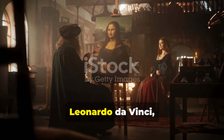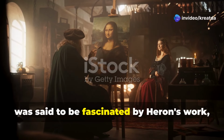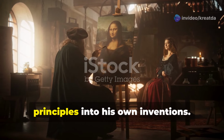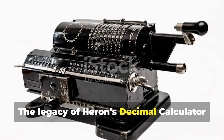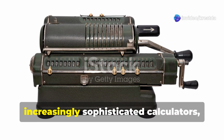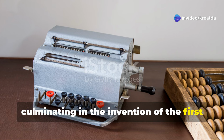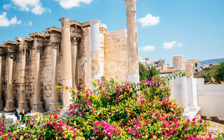Leonardo da Vinci, the quintessential Renaissance man, was said to be fascinated by Heron's work, incorporating similar mechanical principles into his own inventions. The legacy of Heron's decimal calculator is evident in the development of increasingly sophisticated calculators, culminating in the invention of the first mechanical calculators in the 17th century.